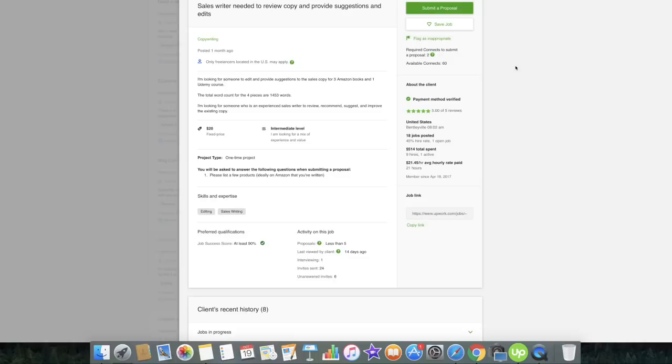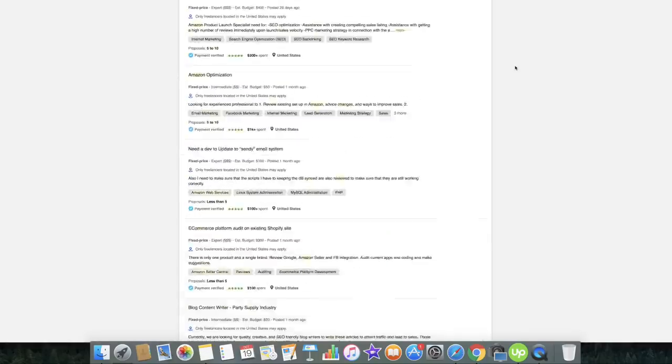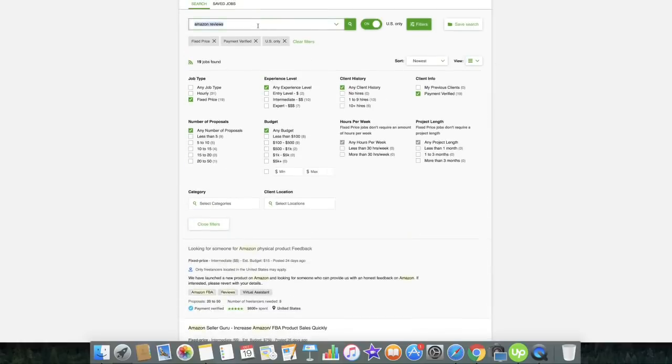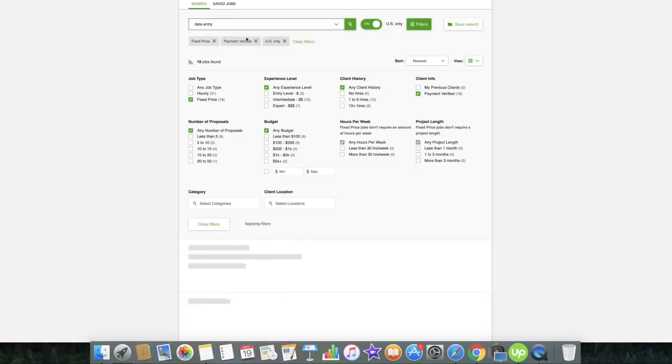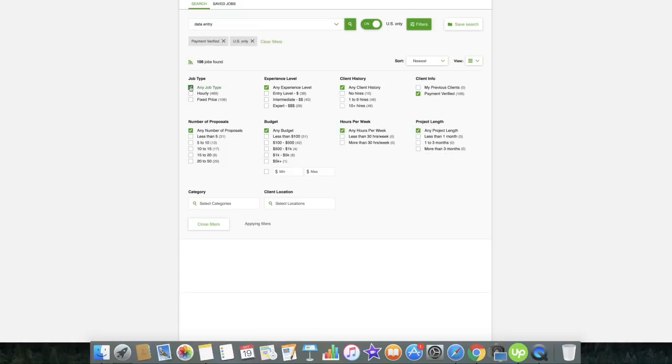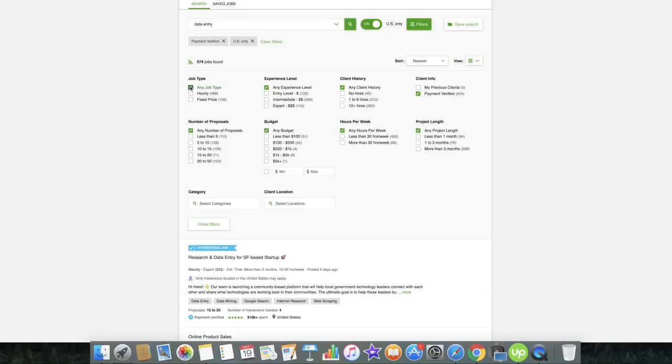So grab one of those gigs first, and then after that, you're going to do the same thing as far as the data entry is concerned. You're going to come back up here and type in data entry, okay? Data entry. Now you're going to remove the fixed price for this one, and you're going to click on any job type, which means hourly and fixed price.